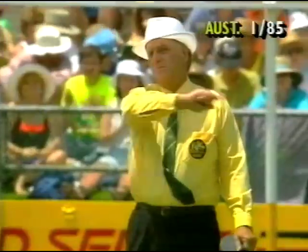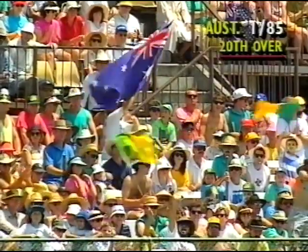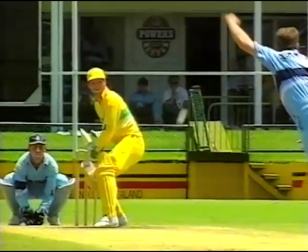Hemmings did nothing wrong there, but Jones very quickly gave himself some room for the stroke, anticipating that it might have been round about middle and off. Cut it, I would say, off the stumps and played it quite well.